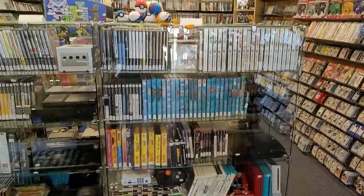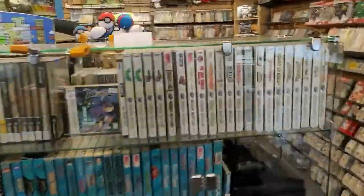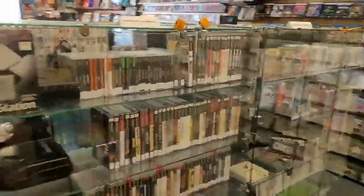We pretty much got everything done on the floor. Now we've got a bunch of stuff to do in the back. Nothing to concern you guys with.